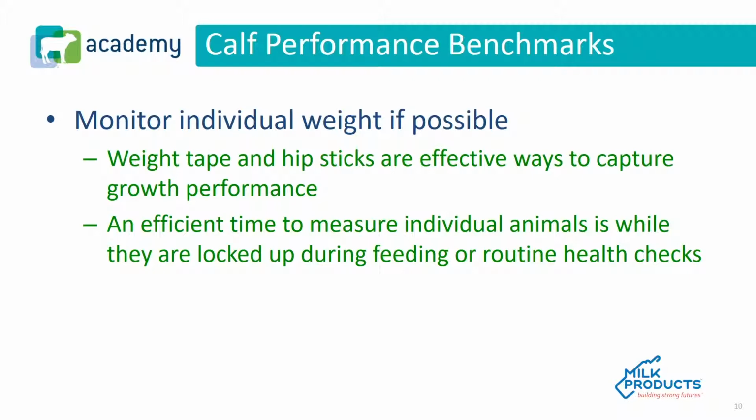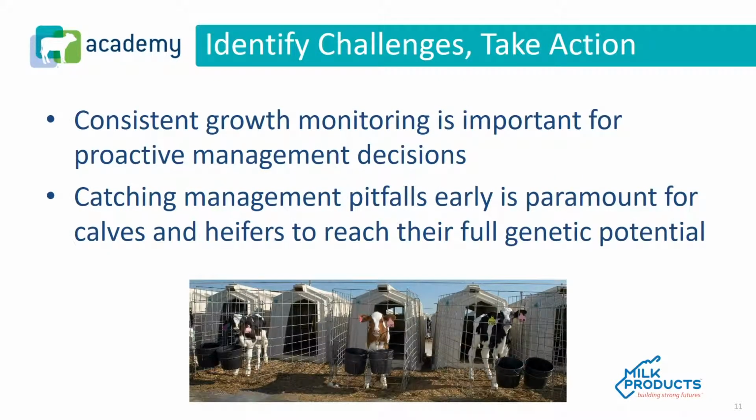Hip height sticks are effective ways to capture growth. A good time to do that is when we have the animals caught up for doing other things like routine vaccinations or health checks. So it's all about monitoring growth and height and those sorts of things.